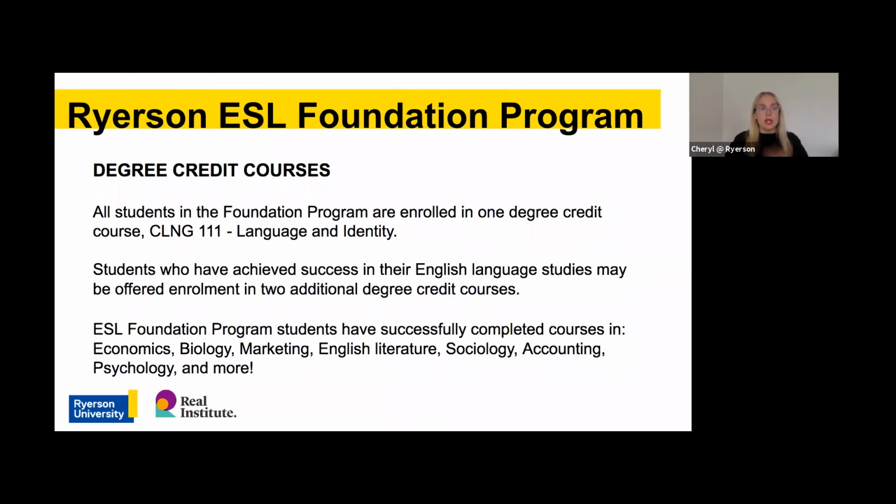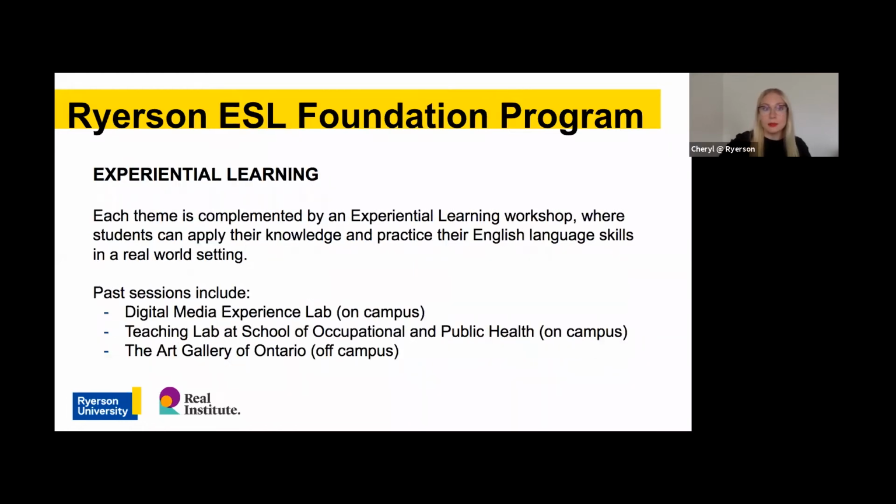For students who are doing quite well, improving quite quickly in the program, they have the opportunity to be enrolled in 2 more degree credit courses. The opportunity there, again, for students is that you are getting a little bit of a head start on your undergraduate degree courses. These courses are considered lower level liberal studies courses, things like marketing, economics, biology that you can then use for credit in your first year. So you are a little bit ahead. You're going to be taking courses with full-time undergraduate Ryerson students as well.